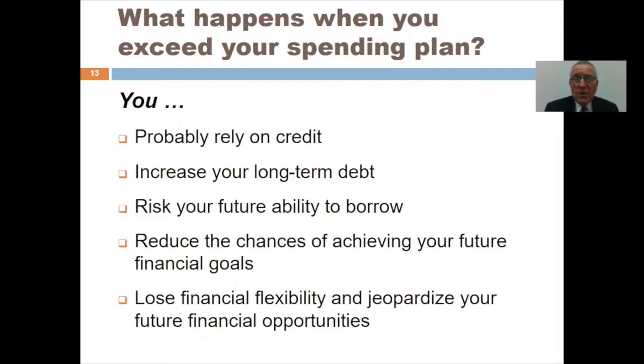Because whenever you exceed your spending plan, you probably are now relying more heavily on credit, particularly your credit cards. And that increases your long-term debt. It increases the cost of that debt. It risks your future ability to borrow money, perhaps to buy a new home. It reduces the chances of achieving your financial goals in the future. And it loses financial flexibility. It jeopardizes your financial opportunities down the road. And you want to be very careful about doing those things, because all of those result in problems for you. This is not going to lead to financial success if these things are happening to you.